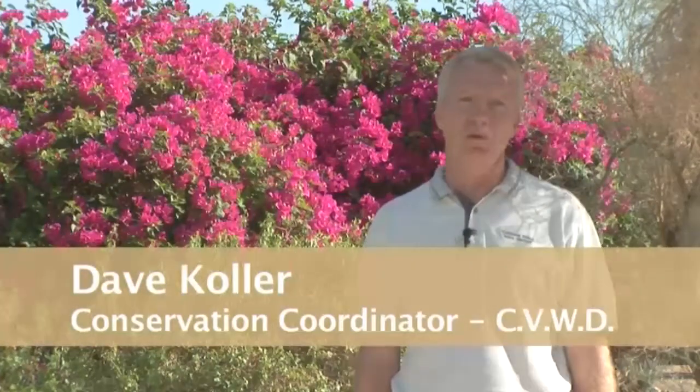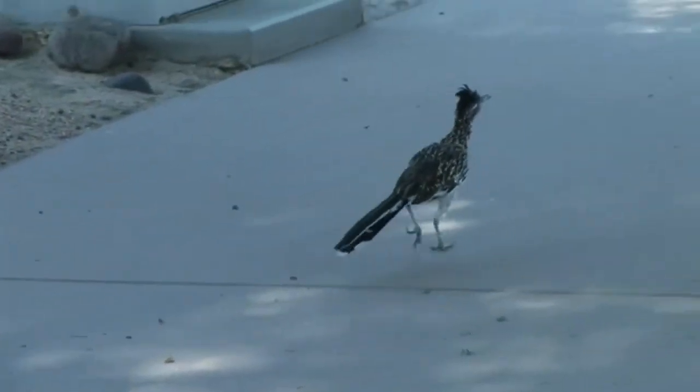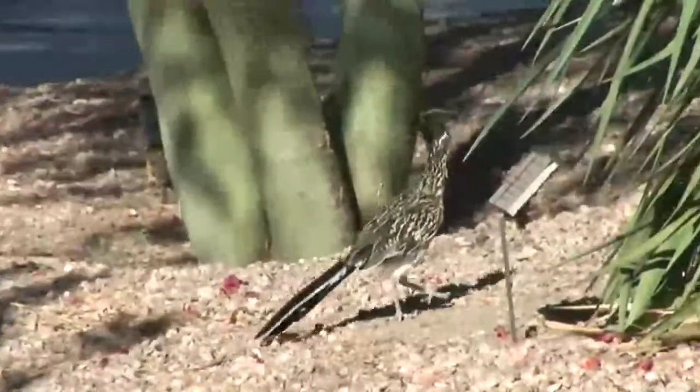By now you've heard that the state of California is in a period of prolonged drought. A couple years ago, Riverside County was declared in a water emergency, same with the state of California. Although here in the Coachella Valley we're in no imminent danger of losing our water supply, we're still very concerned about the amount of water that we have here in the Coachella Valley, good, clean groundwater. And over the years, we've been taking that water out of our ground. The level of the water is going down more rapidly than we'd like to see.